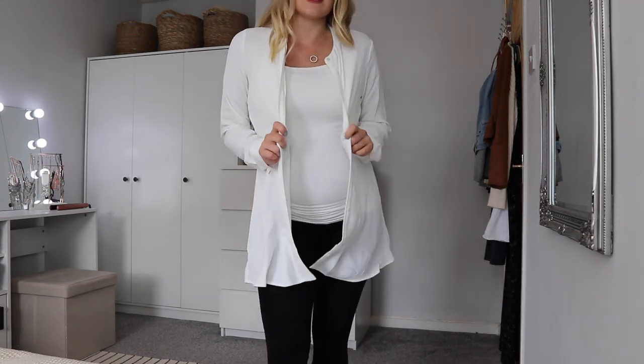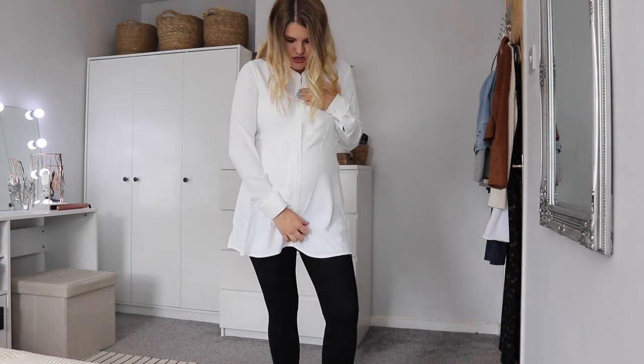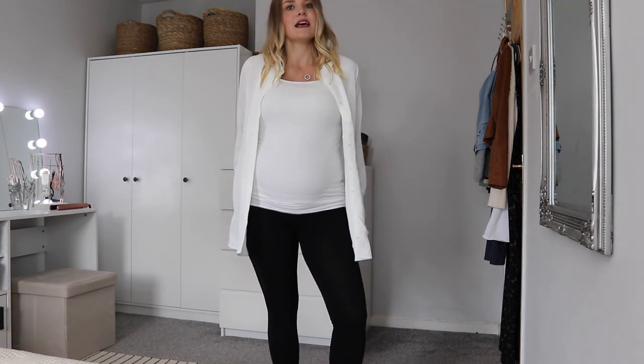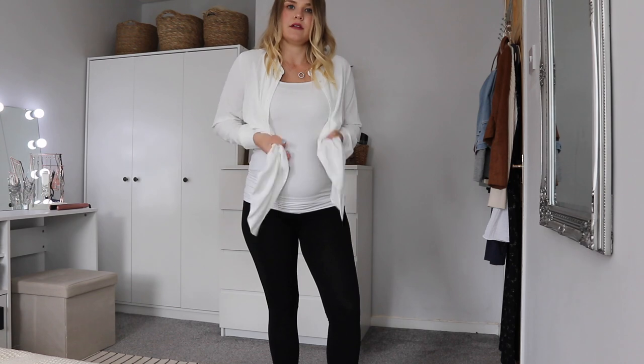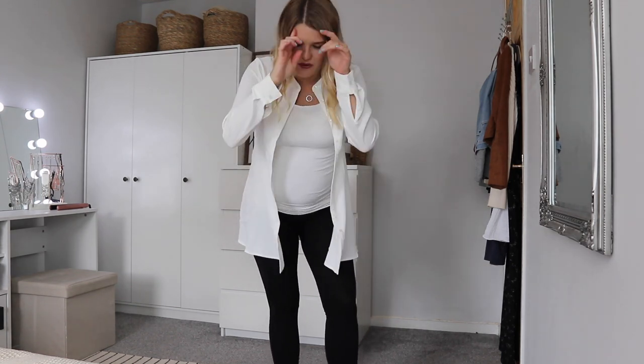I like that it buttons up because you can wear it in so many different ways. You could have it worn as an actual shirt like that, which I think is really lovely. But I have it open sometimes and sometimes I have it sort of done up like this as well. But yeah, I'll show you in the styling clips at the end how I like to do that.